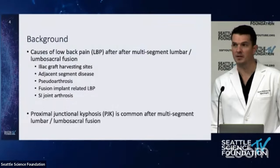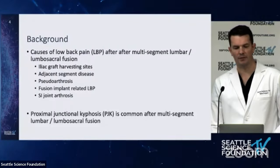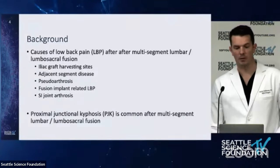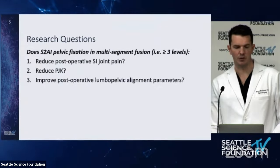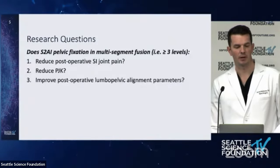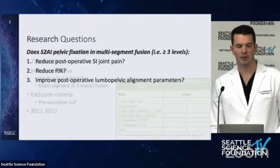Causes of low back pain after multi-segment lumbar and lumbosacral fusion are various, from iliac graft harvesting sites, ASD, pseudoarthrosis, implant-related pain, SI joint arthrosis. Proximal junctional kyphosis is also common after multi-segment lumbar and lumbosacral fusion. These researchers endeavored to answer 3 questions. Does S2AI pelvic fixation in multi-segment fusion, which is anything more than 3 levels, reduce postoperative SI joint pain? Does it reduce PJK? And does it improve postoperative lumbopelvic alignment parameters?